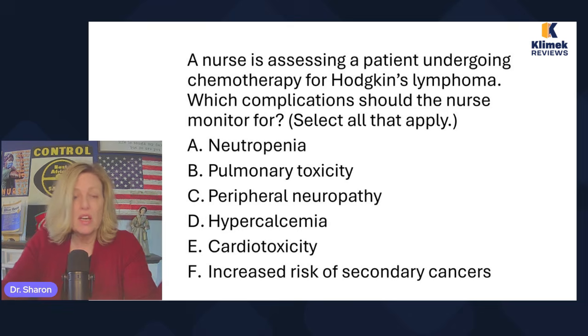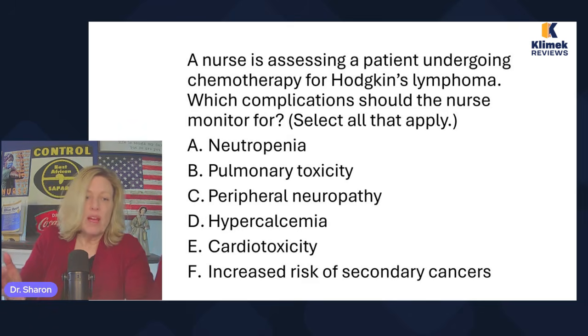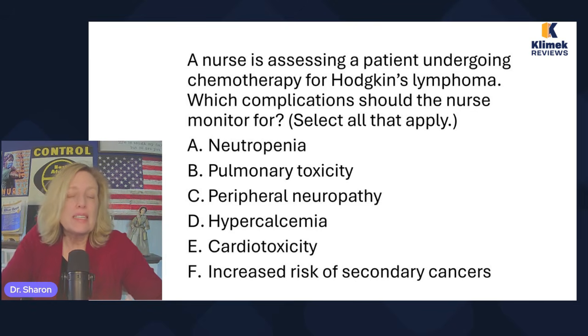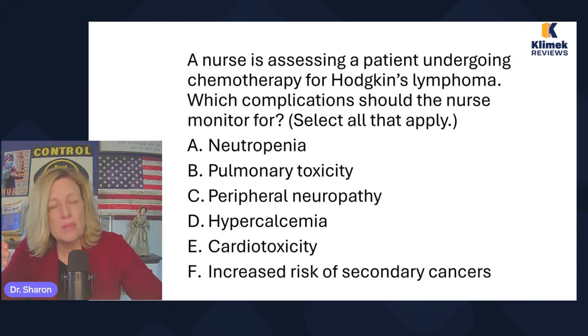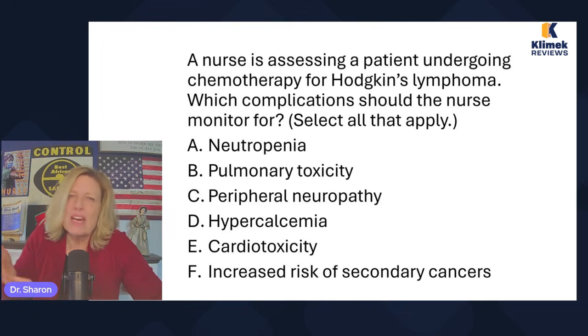So the question is, should I pick pulmonary toxicity? I like to teach you how to guess, right? And for me, I'm not sure what I would guess, because I've told you before, I would rather you underselect than overselect, because we're very prone to overselection. And because we're so prone to overselection, if you're not sure about an answer, I'd rather you not select it for a SATA question. So I'm not sure if I would pick it, because I know chemotherapies are so toxic that it certainly could be toxic to the lungs. So I don't know if I would have picked it.